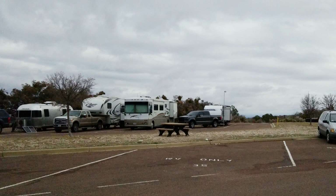There's a separate section for tent campers so that they don't have to listen to generators, because the RV section does allow generators. And it was a good thing too, because while we were there, it was pretty overcast the entire time. They have an 8 a.m. to 8 p.m. generator time. So right after that, it's quiet hours.